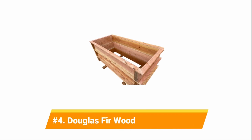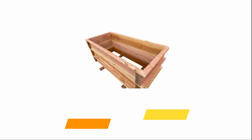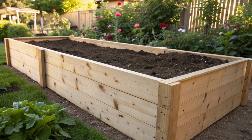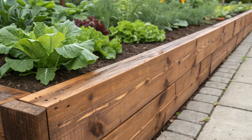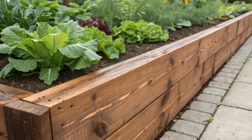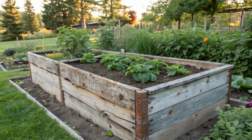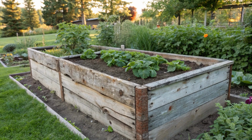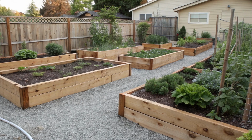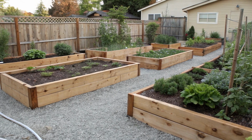Number 4. Douglas Fir. Douglas fir represents an excellent middle ground option that balances affordability with reasonable durability. This softwood is widely available at most lumber yards and home improvement stores, making it one of the most accessible options for garden bed construction. When properly maintained, Douglas fir can last 8 to 12 years in garden bed applications. The wood has good structural strength and is easy to work with using standard carpentry tools.